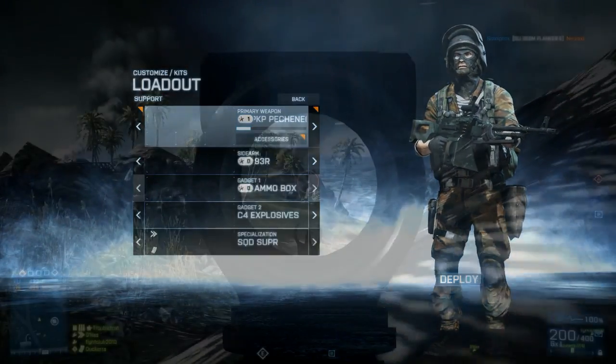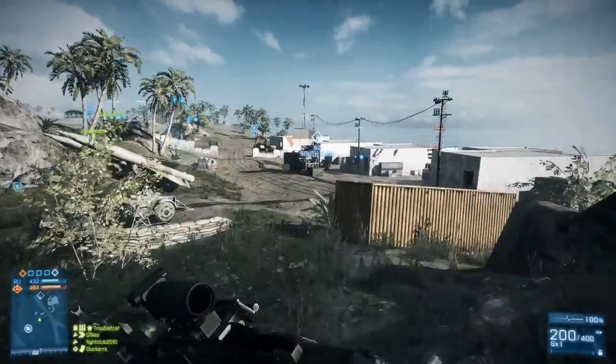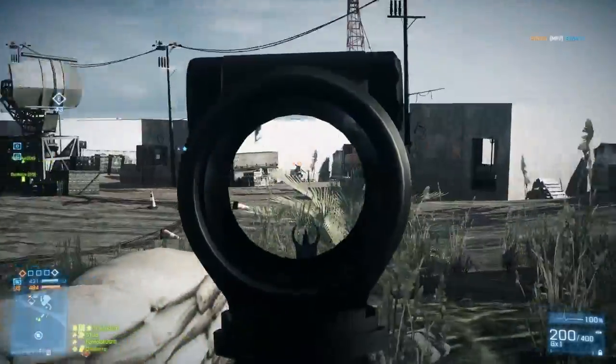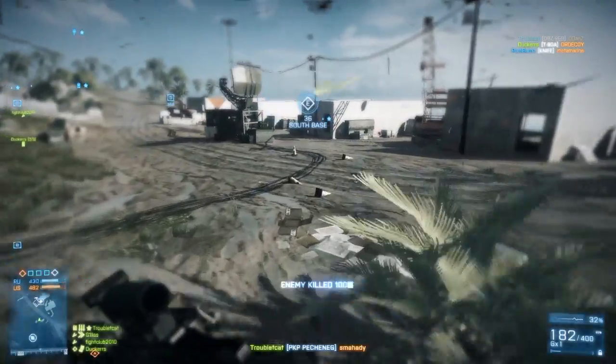A single shot from this does 34 damage, which means in normal mode this is a 3-shot kill at close range, or a hardcore 2-shot kill at close range. Obviously, at distance, you're going to drop that down.